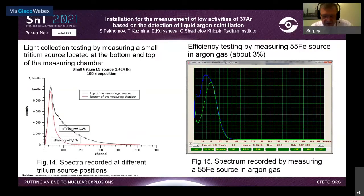To test the light collection, we used a small-sized tritium source in a liquid scintillator, which was located in the lower and upper parts of the measuring chamber. Figure 15 shows the spectrum recorded by measuring, and figure 14 shows the spectrum recorded in the different tritium source position. It can be seen that the signals are attenuated by a factor of 2.5, which indicates insufficient light collection. Figure 15 shows the spectrum recorded by measuring an iron-55 source in argon gas. The result indicates insufficient light collection. Registration efficiency is only 3%. Next slide, please.